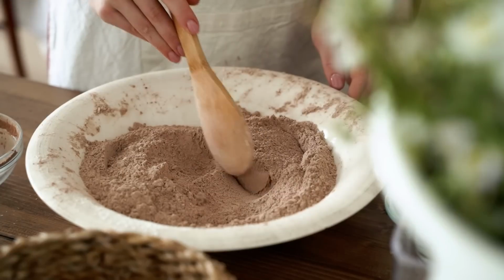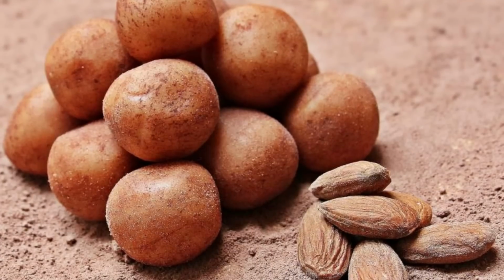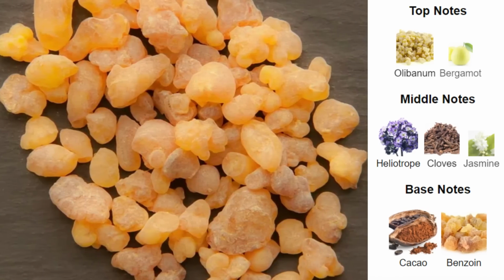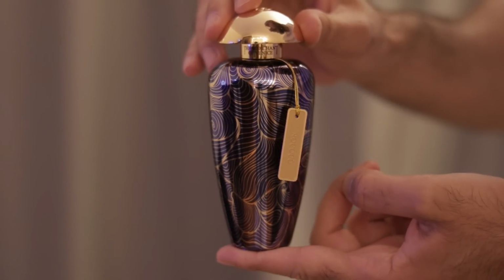This has a very soft, warm, ambery glow to it, enveloped in a lot of cacao. It smells very candied from the heliotrope, which gives a slight marzipan effect to fragrances. And it's never too cloying because it's balanced out with that bergamot as it's listed, as well as the frankincense, which gives a spicy and citrus facet to the fragrance, as well as frankincense being quite ambery in itself.